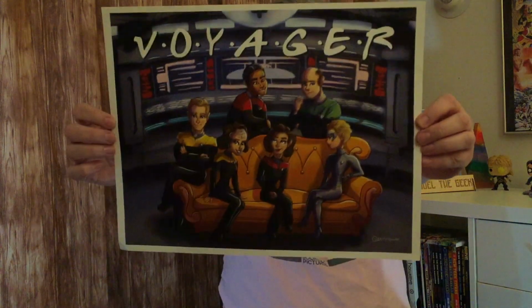The next one's a little silly, but I had to get it. It was the first thing I saw that they made that I was like, oh my gosh, I have to have this because I don't have very much stuff from this. It's Star Trek Voyager, but it's done in the typeface and the idea of Friends. 2 shows I really love. One more than the other. Can you guess which one more than the other? But I'll get a little closer. You can see it. So yeah, it's got most of the main cast of Voyager there sitting around on the couch with the font of Voyager done in the Friends font with the little dots in between each letter, which I always thought was weird. Anyway.